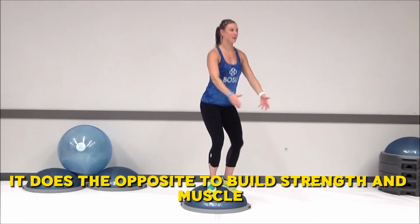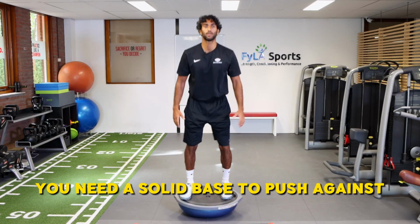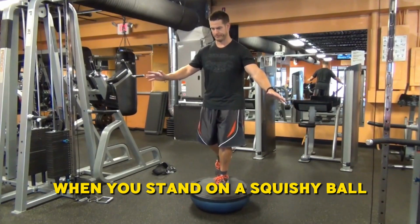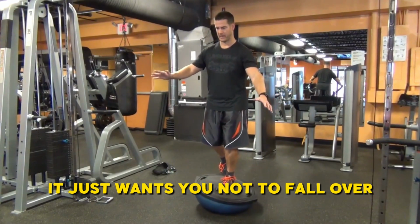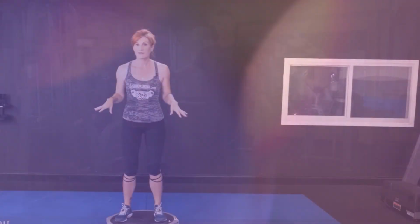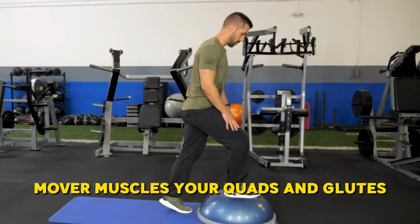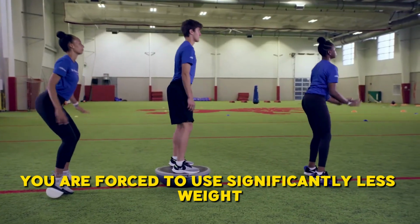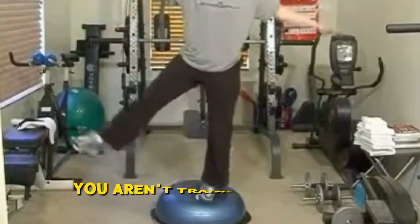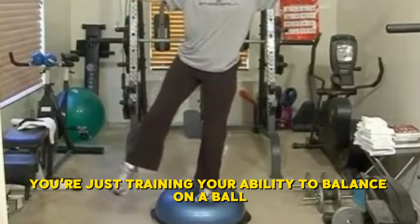To build strength and muscle, you need force production. You need a solid base to push against. When you stand on a squishy ball, your brain's primary goal becomes survival. It just wants you not to fall over. It sends a signal to limit neural drive to your prime mover muscles, your quads and glutes, to keep you safe. You are forced to use significantly less weight. You aren't training strength, you're just training your ability to balance on a ball.